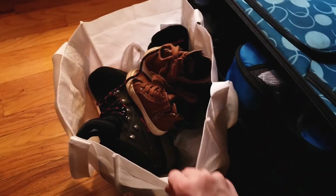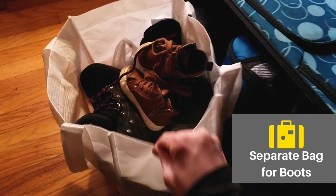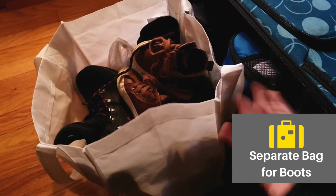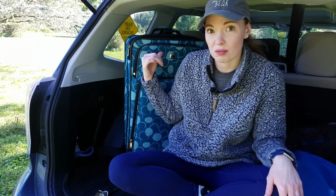I have this really bad thing with folding. But another thing that was a tip to recommend was to have an extra bag of shoes. We were going hiking anyway, so I just put all of our hiking boots in an extra little tote thing like this. So we didn't have to worry about this taking up this kind of space. Yeah, there's not a lot of room in there for boots. There wasn't. None. So we had to have a separate bag for that. And it was just really easy to just keep all those things tucked away.